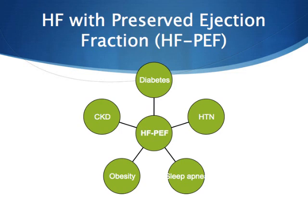It really is a constellation of hypertension, diabetes, renal disease, sleep apnea, and obesity. And if you really want to treat this disease, you have to treat all of those other things. And those other things can be very challenging to treat, especially for cardiologists. And so I don't have an algorithmic approach because there really is none.